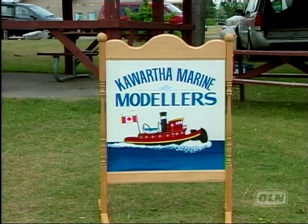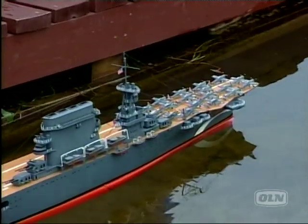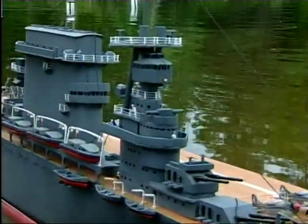Okay, I'm here today with Dan Sinstead. Nice to meet you, Dan. You're the president of the Kawartha Marine Modelers. Great, and that's where we are today. We're all the way up in Bob Cajun at this event. What are we going to see today? Well, a little bit of everything. We have some scale models of tugs, fishing boats, battleships. Yeah, I saw an aircraft carrier. We got a couple aircraft carriers here today. Well, nice meeting you, Dan. We're going to see a lot of great boats here. I can't wait.